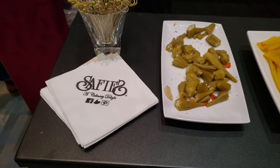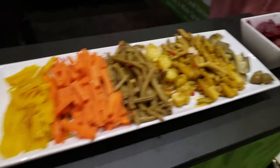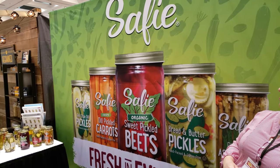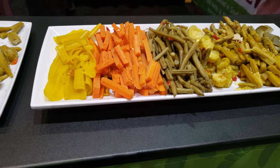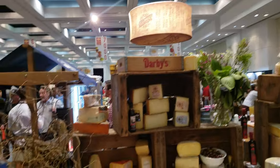Safi's. Okay, so we're here at Safi's. We just tried some okra and some pickled beets. They were delicious. I'll scoop around here and show you the product. All right, we'll have to give this more of a try and keep looking for it. Morgan, this one's for you.